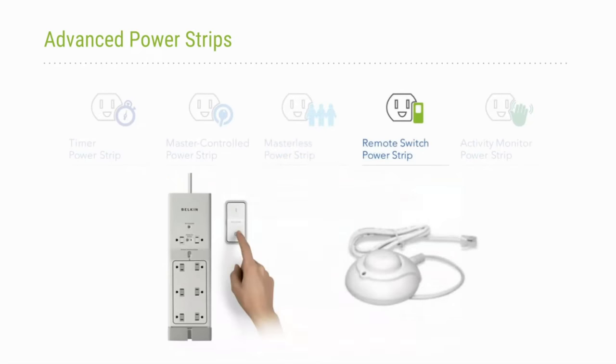Next slide. The next one I'll talk about is the remote switch power strip. And this basically just turns the entire power strip off with a remote switch. You can have either a foot pedal or a wall switch so that you can conveniently locate it. So when you leave your office, just like you're turning off the lights in your office, you can also turn off your plug loads. So that's another nice option. A lot of people like this, based on the convenience factor of just having an easy to reach switch to power on and power off their plug loads.